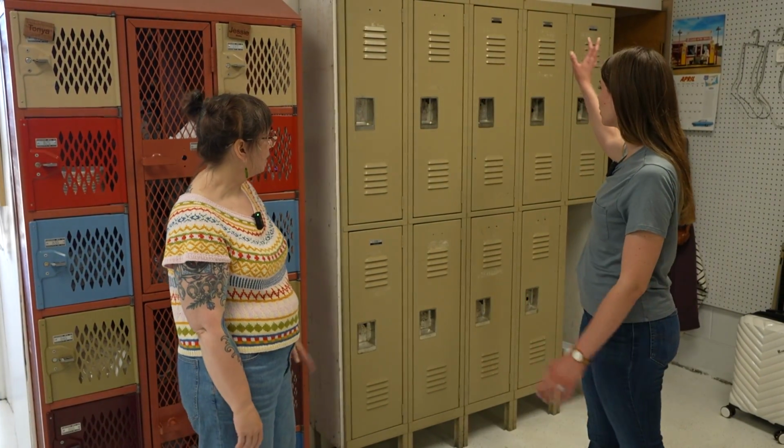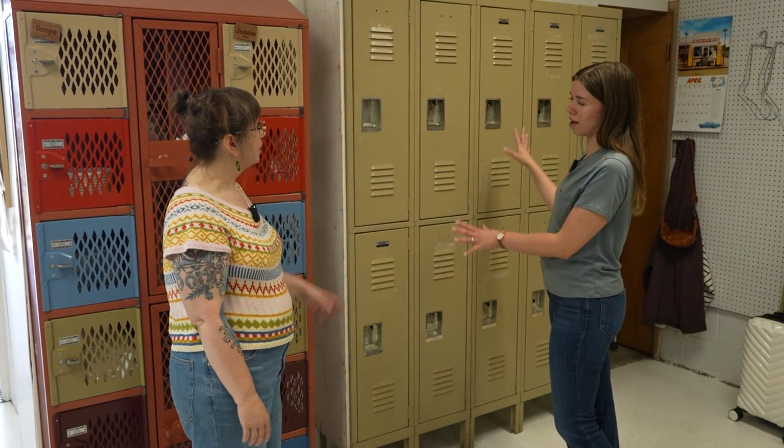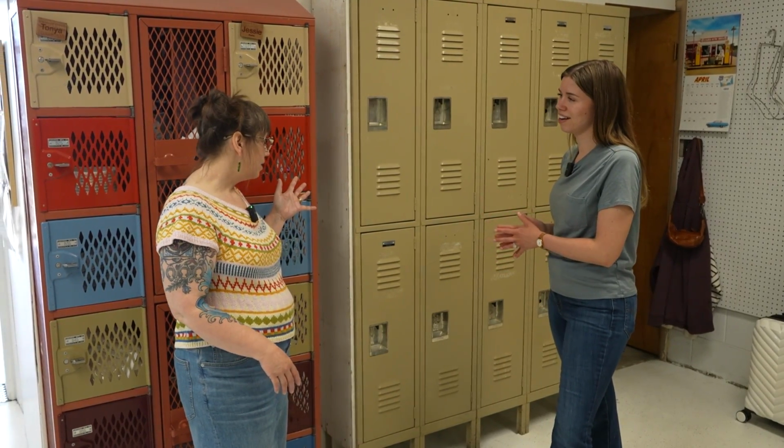Okay, so tell me about, there's something coming. With the lockers. Yes. I don't know if you've ever been to our local quilt shop, but it has lockers because they have sewing machines and stuff.